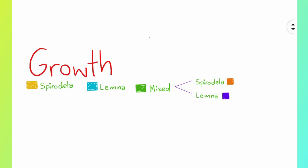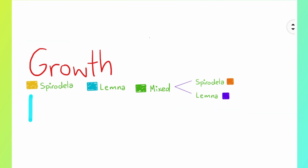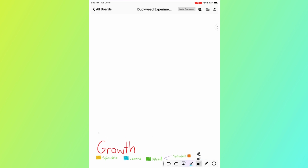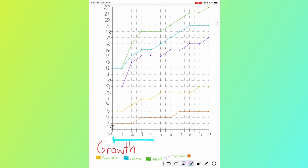I decided to graph the growth. This is my legend. Spirodella in yellow, Lemna in blue, the total mixed number in green, and the other two in orange and purple. After graphing their growth, this was what I got. My x-axis was time in days, and my y-axis, over here, was the number of individuals.